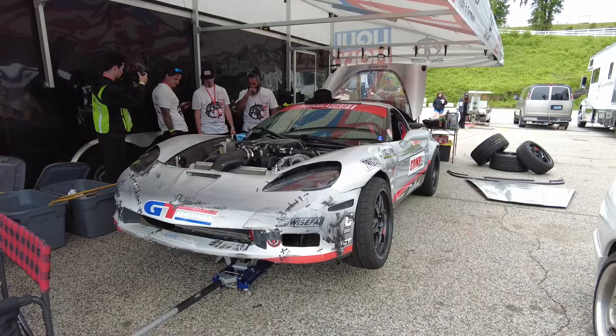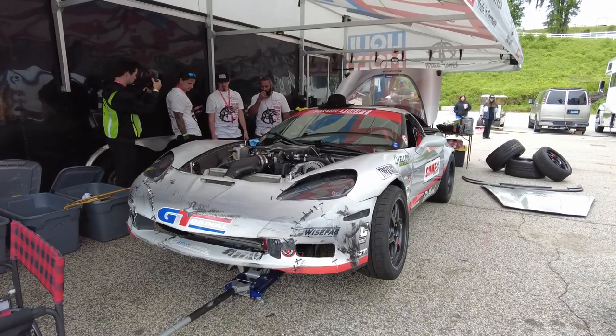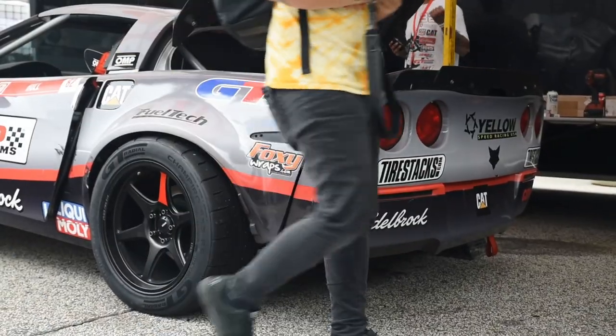And here's Taylor Hull's car. Finally retired the Cadillac and went to the Corvette. Not mad, this is still pretty sick.